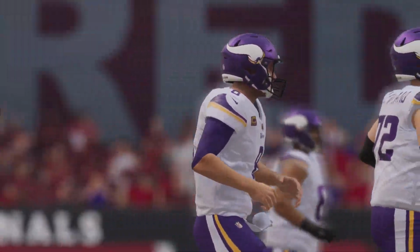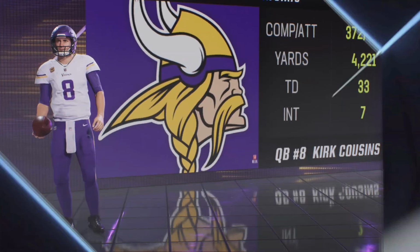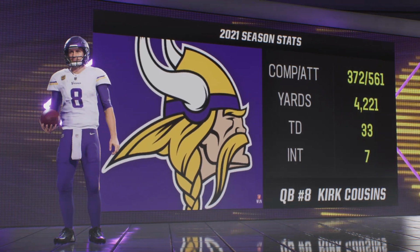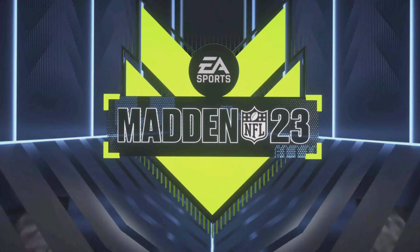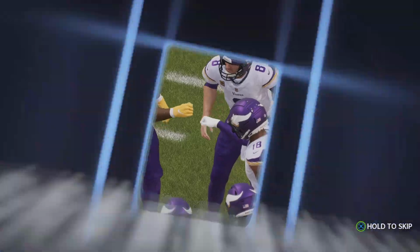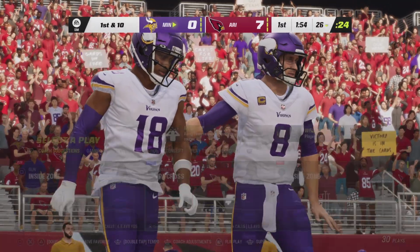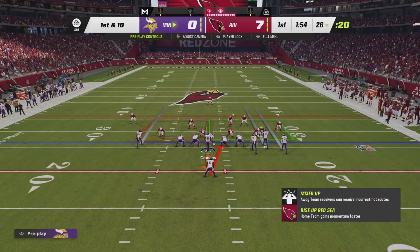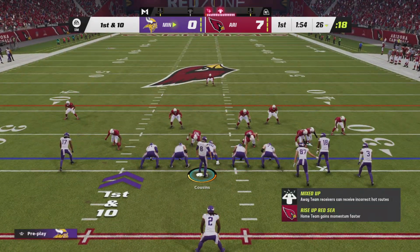Minnesota's offense and QB Kirk Cousins set to go here. And one nice thing you can always say about Kirk Cousins is that he's consistent. Always puts up nice numbers each and every year. If there is a downside to his game, it's been the lack of playoff success. All in all, though, a formidable starting quarterback at a time in the league where it's tough to find your franchise guy.